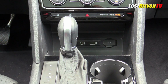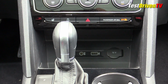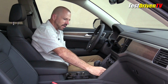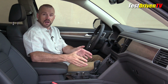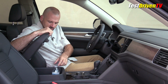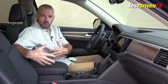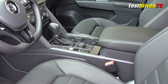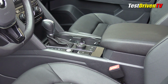Right below those HVAC controls, you've got a huge storage bin down here that's large enough for the biggest phone you can think of, two or three of them in fact. All the ports you can need are down there, USB, auxiliary, and a 12 volt port. Back here, a huge storage area, big enough you can actually put a water bottle standing up in there, or about eight of them, I'd say. And in between, you've got large cup holders, which are off to the side, so they're not in the way of the shifter or any of the controls here.